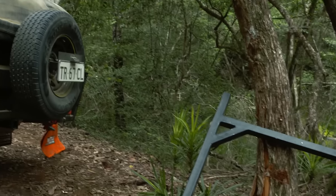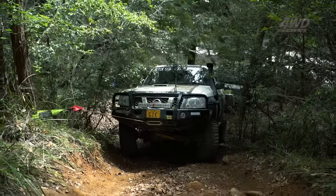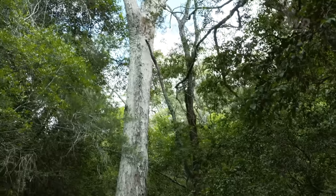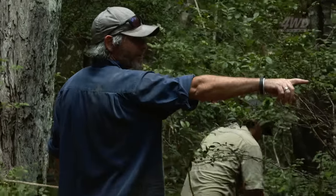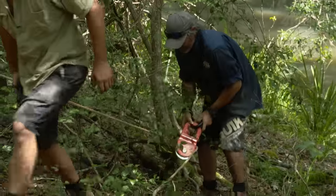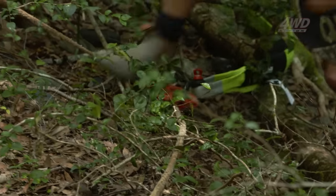It looks like we're going to need to swap trees for this pull. Oh, that tree, that's a thing. There she goes. We could go off that thing there. And we've found another tree. It's small, but it's strong at the base, so it should hold. All right, out of the dead zone.